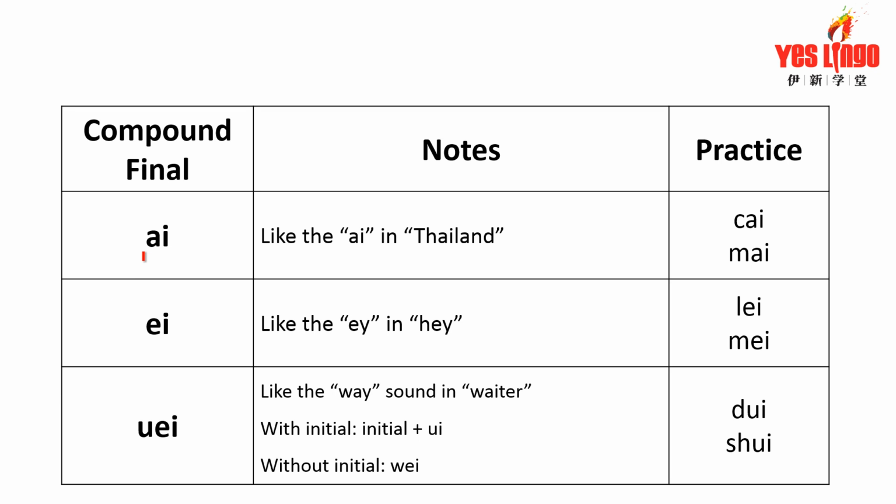This compound final is ai. It kind of sounds like the long I sound in English. So if you say the word buy or bike or even Thailand, it kind of sounds like that I sound. Ai.